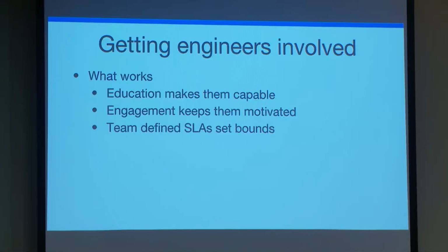We also got some of the teams to define their own SLAs. We did not define it for them, which is a mistake I'd made in a previous life, saying, hey, you must fix this bug in 30 days if it's of this severity. That was rarely successful. I always was talking to executives and really fighting to make that happen. We asked the teams to set their own SLAs, like, now that you understand what the bugs are, we've done the education, when do you think that should be fixed?